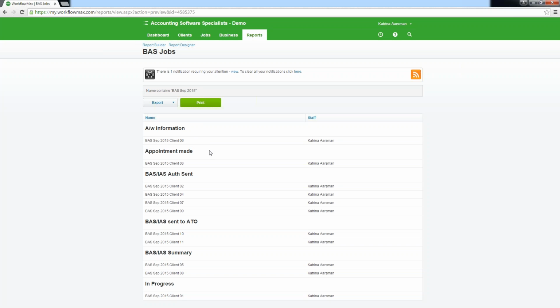With this report, you can pull it up at any time and you can see where the jobs are up to. So I know, okay, I've got a couple in awaiting information. I've already lodged those. You can pull this report so it doesn't bring up the jobs that have already been lodged that you don't need to worry about. This is just an example because I don't have that many jobs in this particular demo file. But if you were wanting to pull up awaiting information, in progress, planned jobs, then you could pull those up and just target those jobs to make sure they get pushed through.